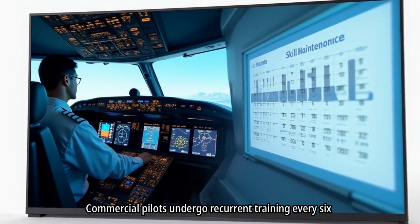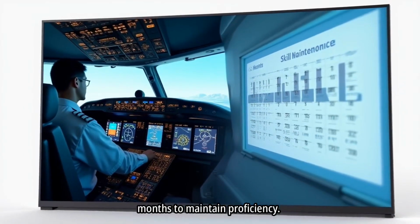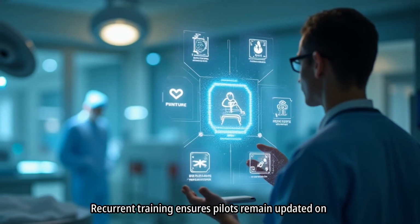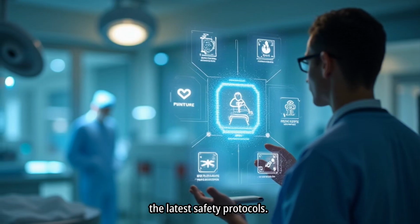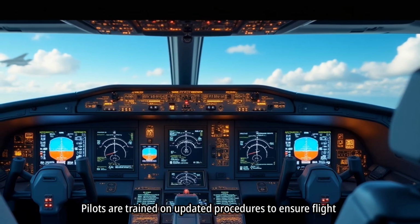Commercial pilots undergo recurrent training every 6 months to maintain proficiency. Recurrent training ensures pilots remain updated on the latest safety protocols. Pilots are trained on updated procedures to ensure flight safety.